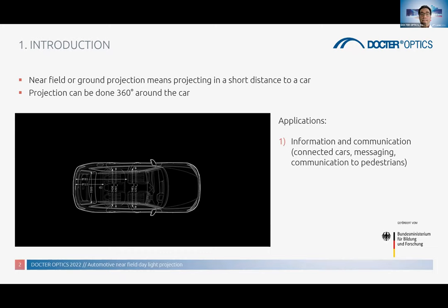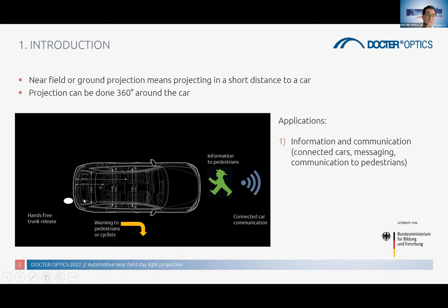And just to give you some examples, it's possible to display information or to communicate with other cars or traffic users. For example, we can show information for pedestrians. It's possible to project some, probably also invisible, information to communicate with other cars. It's possible to project warning messages for pedestrians or cyclists. It's possible, for example, below the trunk to project a pattern, symbol and footprint that shows the position for hands-free trunk release.